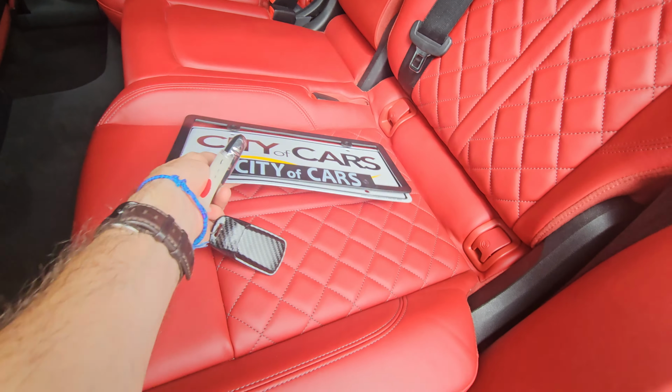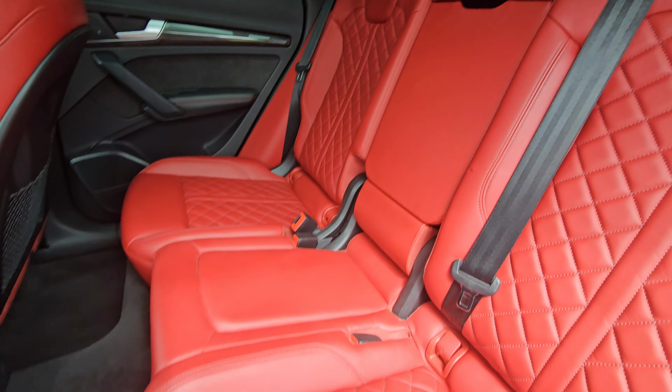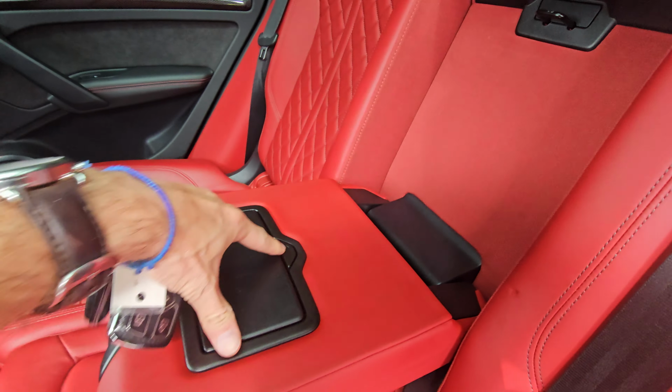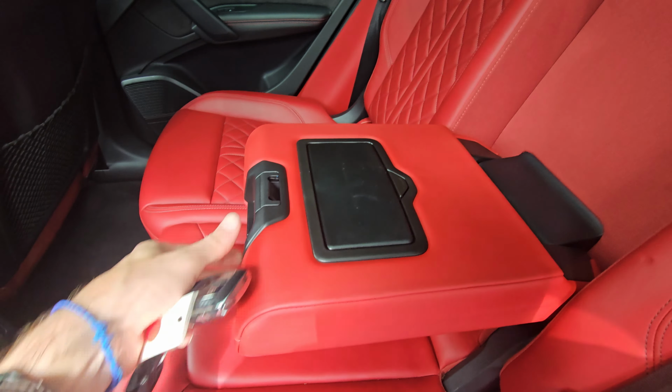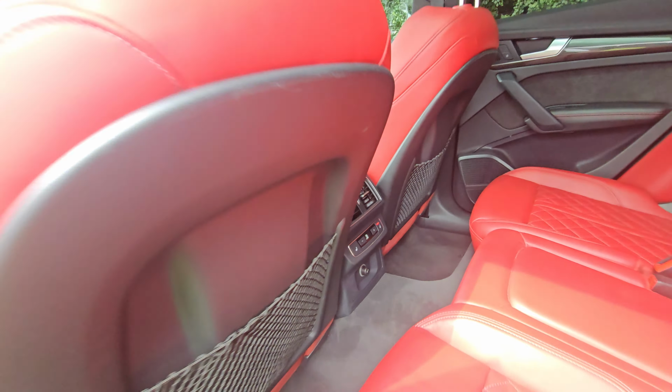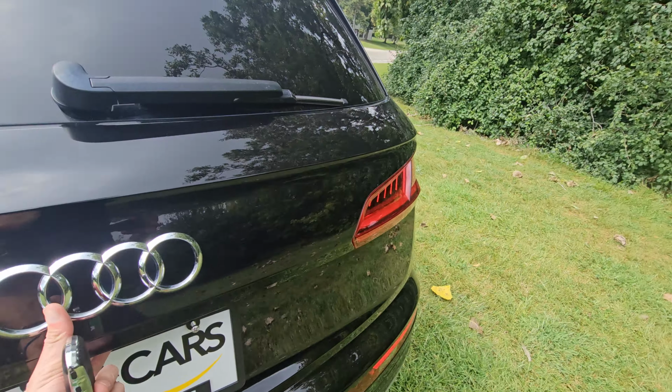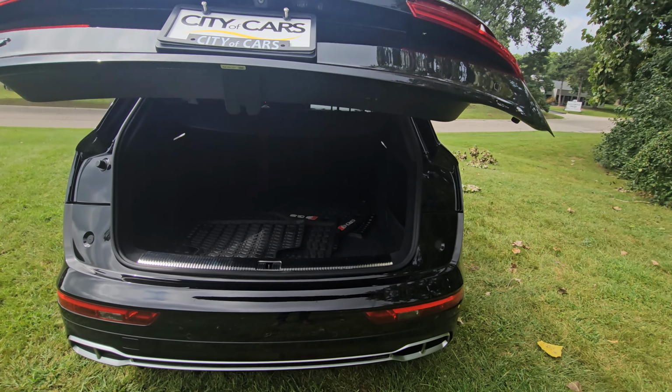Again, the car's condition is all very clean. You do have some cup holders in here for the people in the rear, and you also have a 12-volt bulb there. Let's take a peek at the rear of the car, the back hatch. Gotta love the practicality of this.